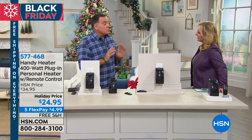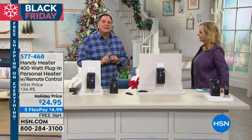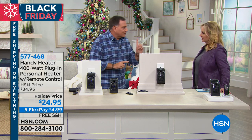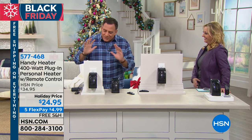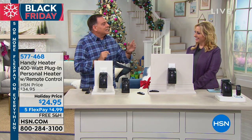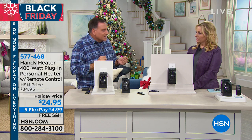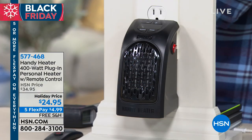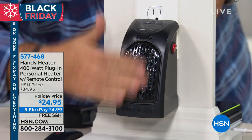Now, let me show you something really neat about this though. Because this uses a really cool heating element. It's called a PTC ceramic. That stands for positive thermal coefficient ceramic. Now, what in the world does that mean? What it means is the ceramic heats up very, very quickly. The hotter it gets, the less power it uses, so that if it ever gets into an overheat situation, it actually shuts itself down. Oh. Senses that it's too hot.